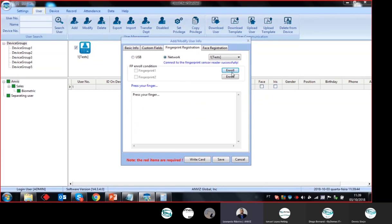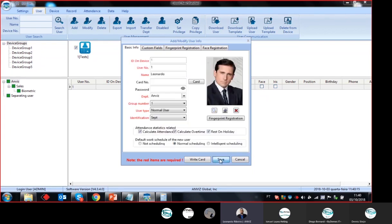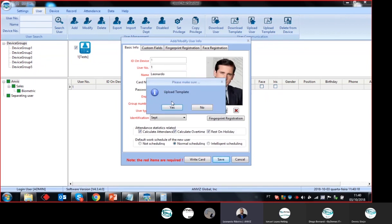So the device is showing me to put my finger. I put my finger, and I will put my finger again. Unfortunately, you can't see this, but you will check in the software that the enrollment is successful. I just used a device to record a fingerprint remotely. Some devices have these functions, not all, but you can test later and check this on your site. In this case I'm using a P7. P7 has this function, and when I save it, it gives me the option to upload templates to the device.